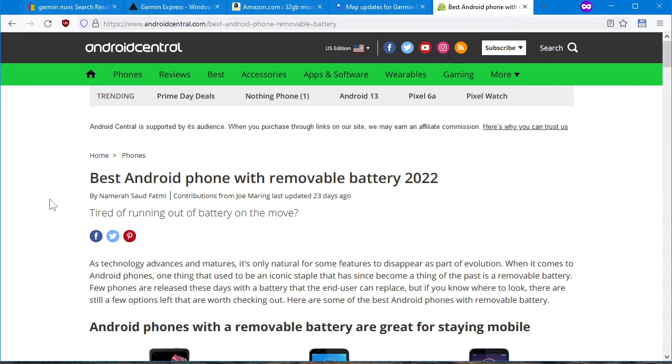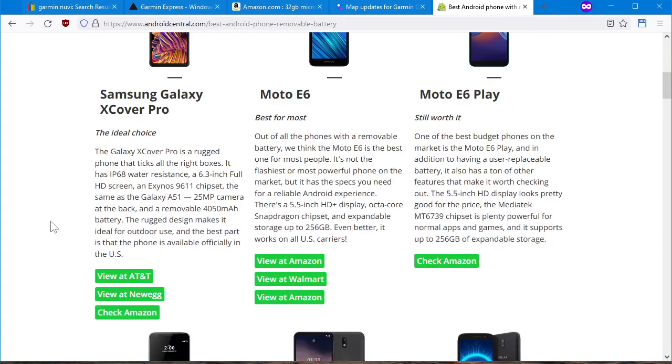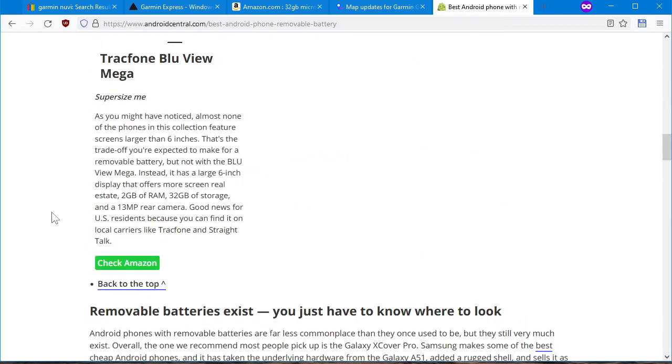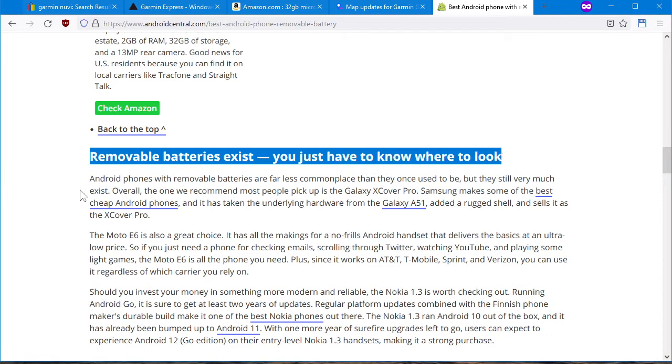This is the point where most of you who are watching this will realize, uh-oh, I have a phone with a non-removable battery, like an iPhone, or many Samsung Galaxy models. Now, if you go online and you search for phone with removable battery, you will see, for example, Moto E6, and there is a Samsung Galaxy that has a removable battery, LG, Nokia, one from TracFone here. You know, there's not many, right? It says it right here. Removable batteries exist. You just have to know where to look.